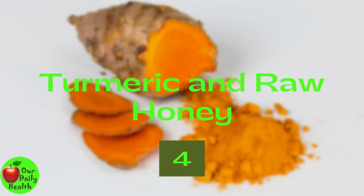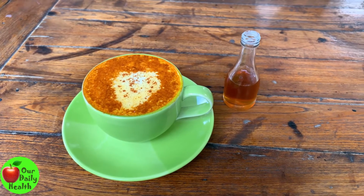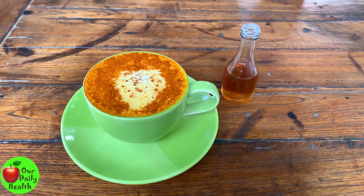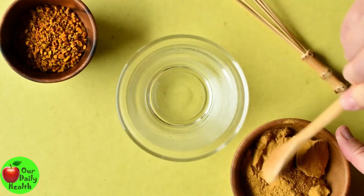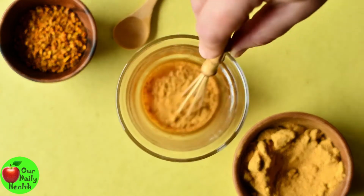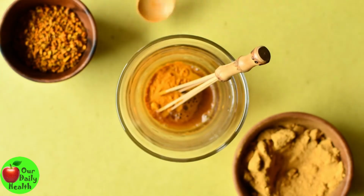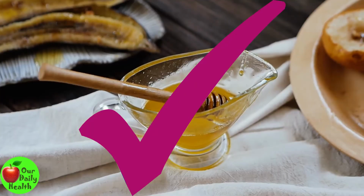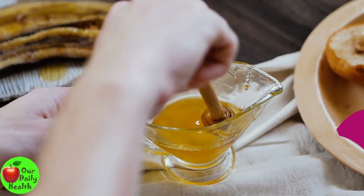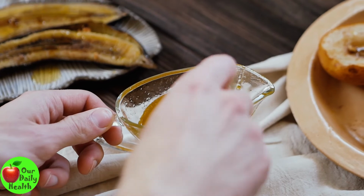Number 4. Turmeric and raw honey. This is also another great combination for treating tonsillitis. As mentioned earlier, honey is a perfect antibacterial agent. On the other hand, turmeric contains curcumin, a natural antioxidant and anti-inflammatory agent. The honey and turmeric mixture is the real deal if you want to naturally cure tonsillitis.